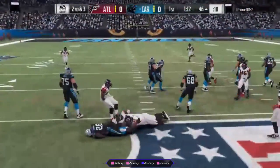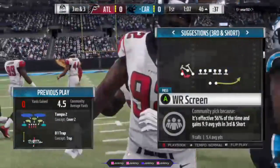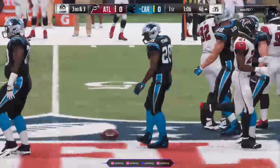Back to the ground now with Stewart. And running room scarce here. He's going to be stopped in his tracks at the line of scrimmage. No gain that time. Leave him with a third and about 3 to go.